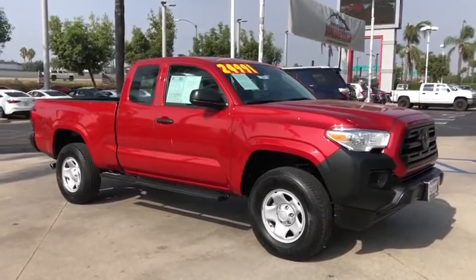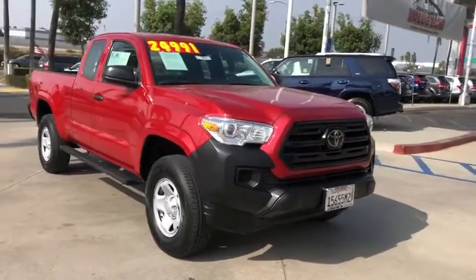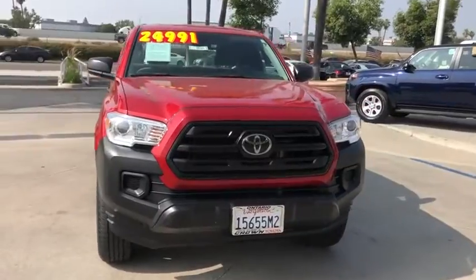wheel independent suspension. Take this vehicle for a spin and see why so many shoppers are now proud owners.